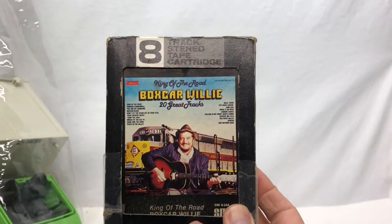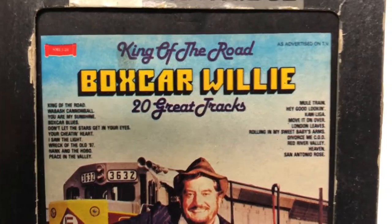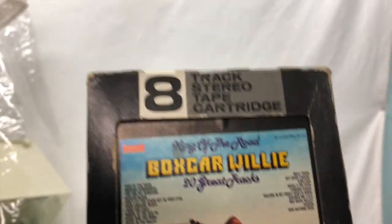I got a classic 8-track. Boxcar Willie, 20 greatest hits. This used to be like everybody had this. You'd see this advertised constantly. So I don't know if it's worth anything, but I have an 8-track player, so I'll at least listen to it.